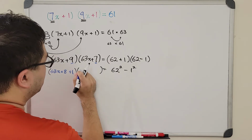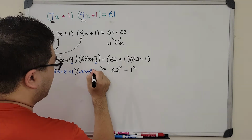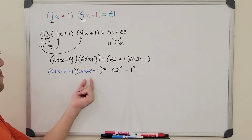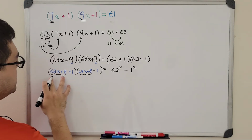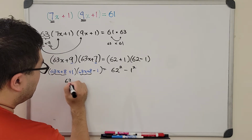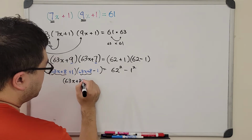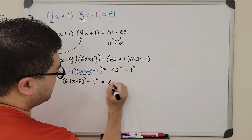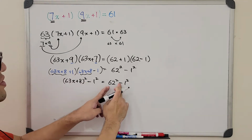Times, similarly, we have the average here, 63x plus 8. Now this time we're going to have minus 1, so that when we put together, we'll be able to get 7 back. And once again, we can now write it as this big term, the average plus 1 times the average minus 1, which is, again, we can use the formula for difference of squares to get the following. The average squared minus 1 squared, which is equal to the right hand side, and we see that the 1 cancels out, so that we have the average squared is equal to 62 squared.